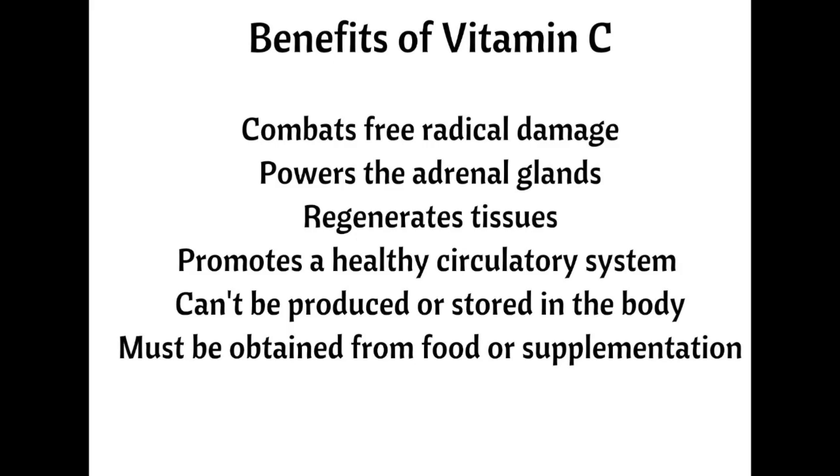I'm a holistic cancer coach and FDN from Utah, and today I want to talk about how to make liposomal vitamin C in your own kitchen. Vitamin C is a powerful antioxidant that combats free radical damage, powers the adrenal glands, regenerates tissues, and promotes a healthy circulatory system. If you have cancer, vitamin C is a great supplement to support the immune system.